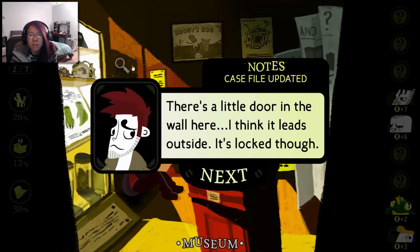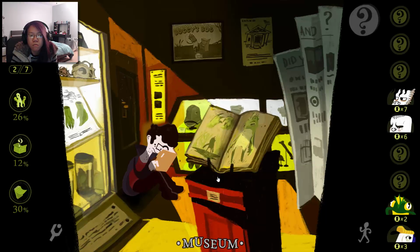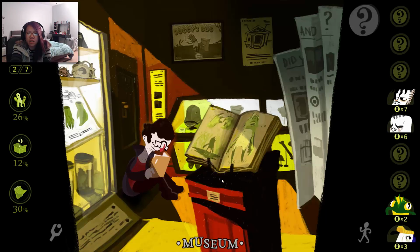There's a little door in the wall here. I think it leads outside. It's locked, though. These are skulls? Oh, they're just models. Creepy models. I think they're pretty cool. Apparently, this is the exact hat worn by the explorers 60 years ago. Bullshit. It seems everyone is destined to lose a hat or two in this damn swamp. Alright, because I lost my hat.